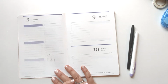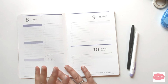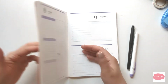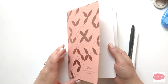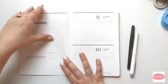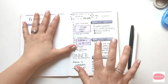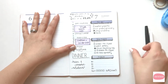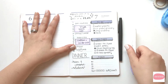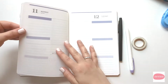Today I'm going to be doing my weekend plan with me for Friday, April 8th, Saturday, and Sunday in my Erin Condren daily planner, petite planner. My goal is to create something like this where it's doodles or sketches with black marker. I have a Paper Mate Flair and a highlighter. And maybe a little bit of washi.